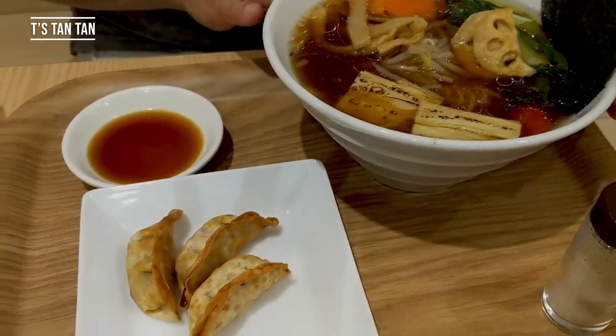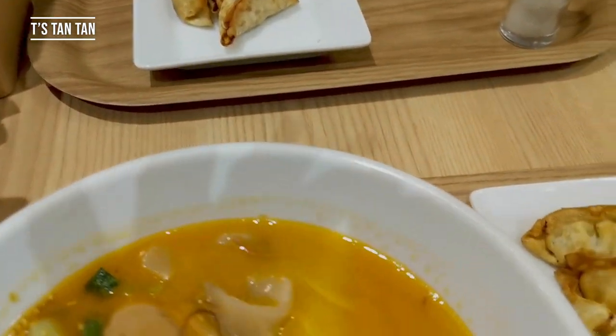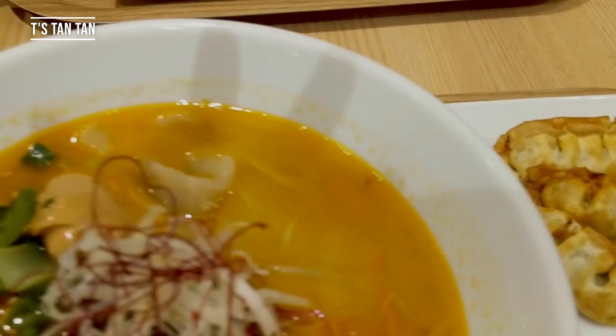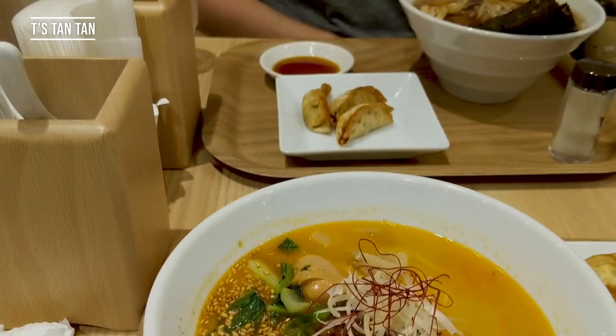Alan, this is the same exact thing we got last time. But Alan swears that the gyoza are the best thing ever. You know what? If you don't like the gyoza, I will eat your gyoza. Okay. There we go. I'm going to do the reverse choice.